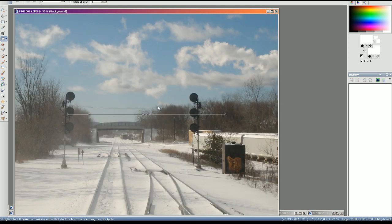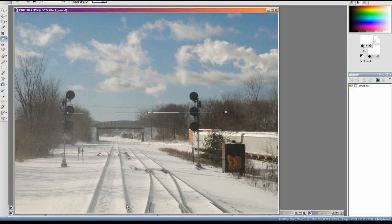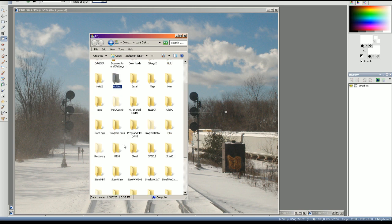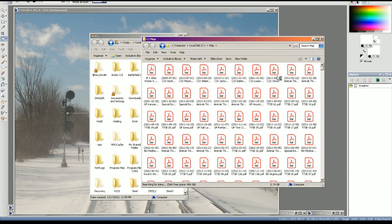All right, here we are at the. You know what I did not pull up, and I really should have pulled up, but I didn't. I need to pull up the line diagram here. Let's go pull that out right now, if I can remember where it is.